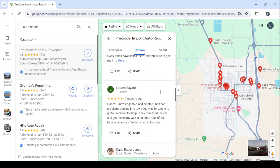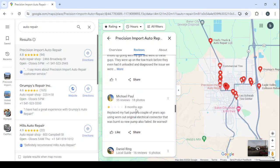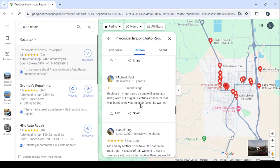So here let's scroll down until we find the 1-star review, and here it is from 8 months ago from Michael Paul. "Replaced my fuel pump a couple of years ago using worn out original electrical connector that was burned, so new pump also failed. Be warned." So that is the problem that he faced with this business, and there is no reply from the owners.